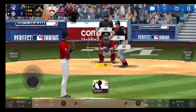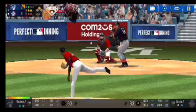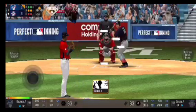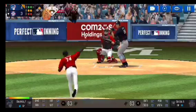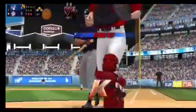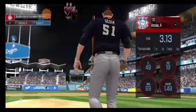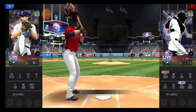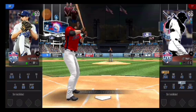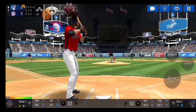That was close, but a foul ball. He delivers. He just missed the plate. Two and two. He's in a full windup. Strike three. He got him. And they're bringing in the relief pitcher. Here's the windup and the pitch.